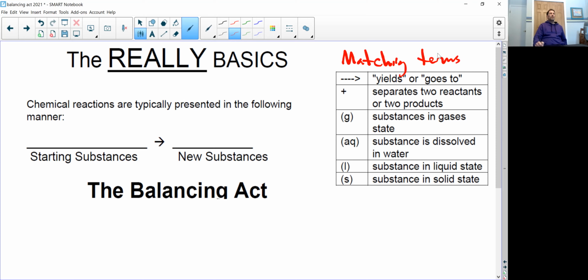All right. So not all of them are matching terms, but some of them are. This first one, and this arrow means yields or goes to. So when we have a chemical reaction, we're going to put things together, and then the arrow means they go to or create new substances. The plus sign separates products or reactants.